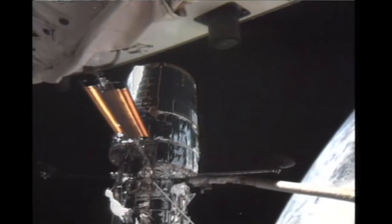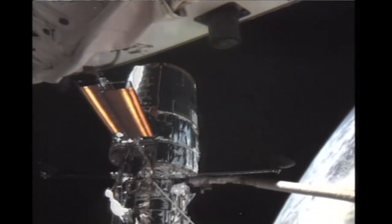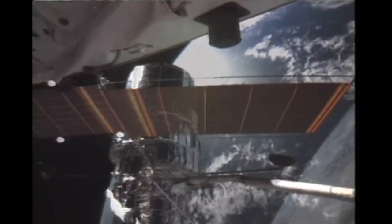Okay, and then here we have the antennae on Hubble extending here very, very slowly. You already see that the booms carrying the solar panels were out, and here one of the solar panels is being unfurled. I believe this is the port side solar panel. The reason it's so slow is to avoid too much tension, and that's got to be important for the starboard side solar panel, as we'll soon see.